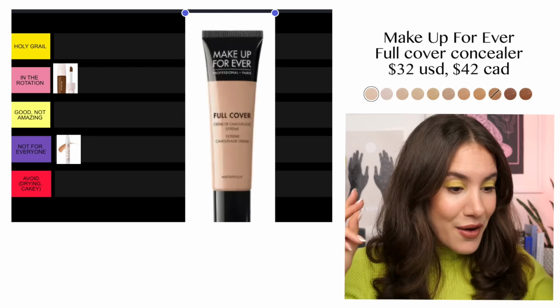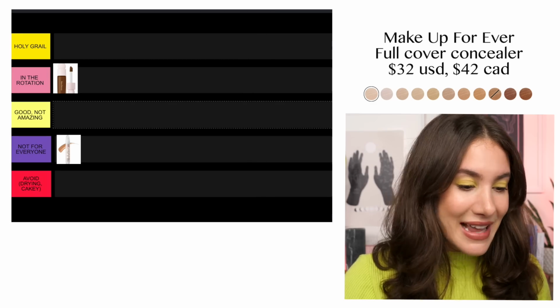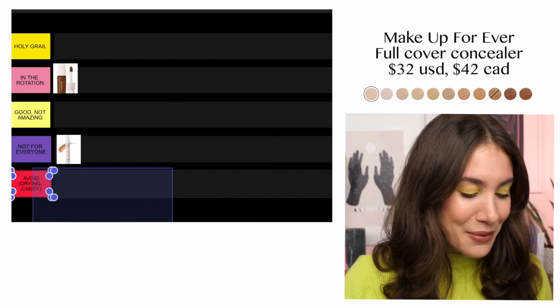Oh my God, I forgot to add a category in the tier list. I wanted to add an underrated category. Okay, wait, let's just do that really quick.